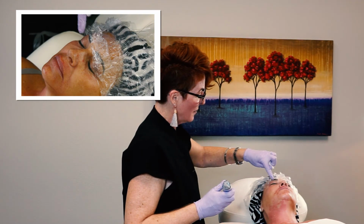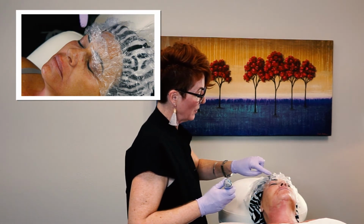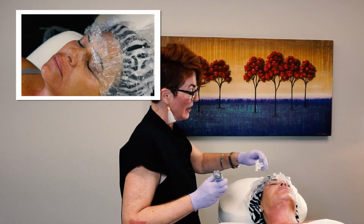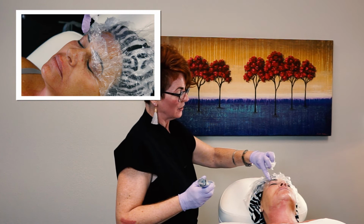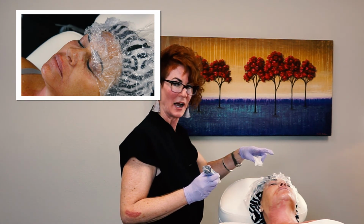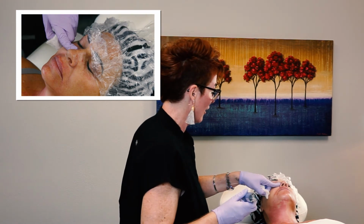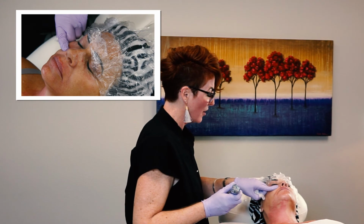Now, I'm not going to come on the eyelid, but when we move up to the forehead, we've numbed the brow area, and you'll see what I can do to help just microneedle just that upper edge of the brow so that we can get a good tightening and texture improvement there as well. But we're careful to avoid the eye itself.